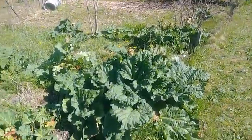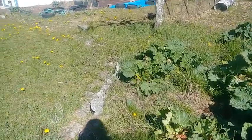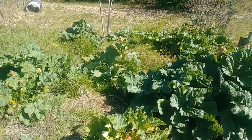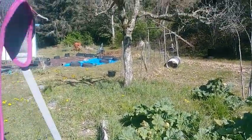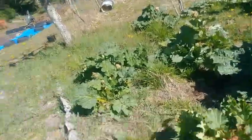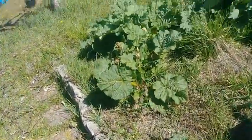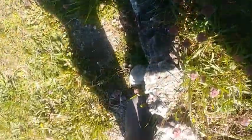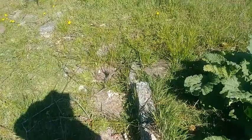This is rhubarb. If you don't know what rhubarb is, you really should try some. It's very good. It's kind of sour, but makes really good pies and dump cake, that kind of stuff. I brought along a bag to collect some things, so I'm going to put some of this rhubarb in my bag. I'll pick a smaller leaf. There's my little rhubarb leaf. Put that in my bag.